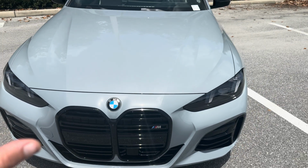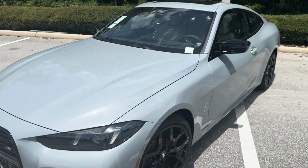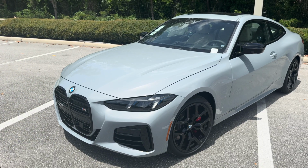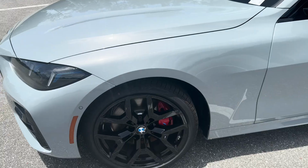I actually think this is one of my favorite paint colors right now from BMW. They have this Tanzanite Blue, which is considered their most premium paint color. I just prefer the black contrast here with this Brooklyn Gray. We get an additional side sensor in the corner helping us out with the 360.